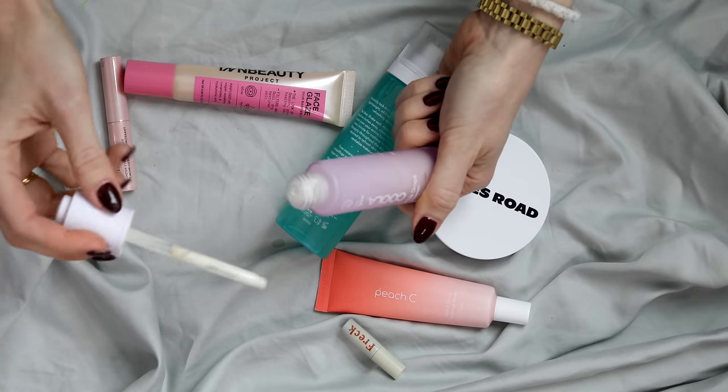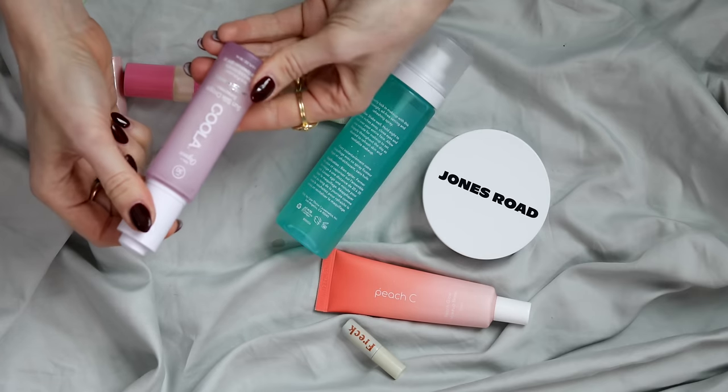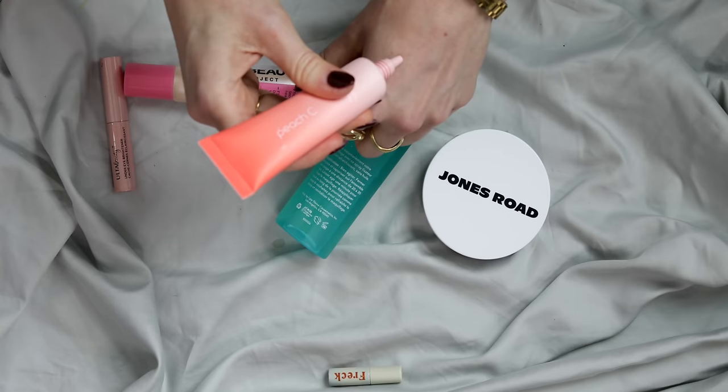This is, ew, okay, that's just really gross. Sun Silk Drops from Kula. Yeah, we're not, that just looked gross. This was sent to me by, I want to say, Stylevana.